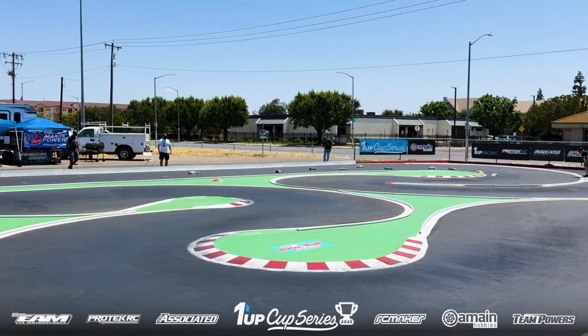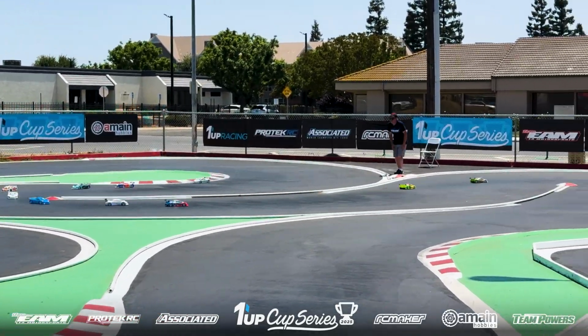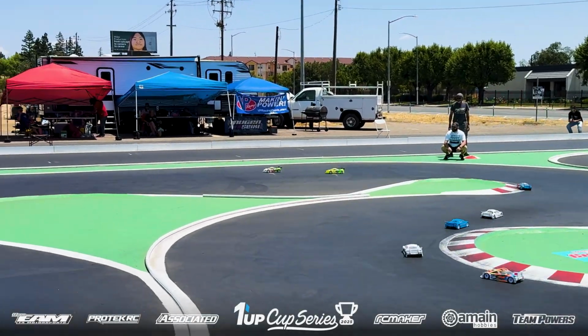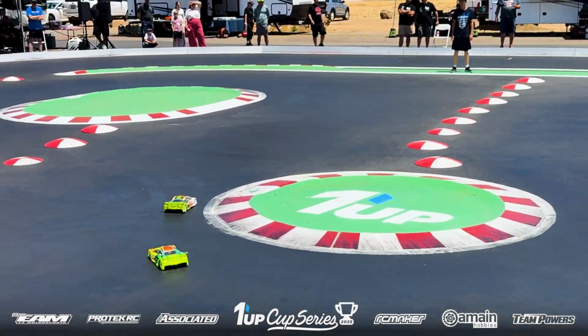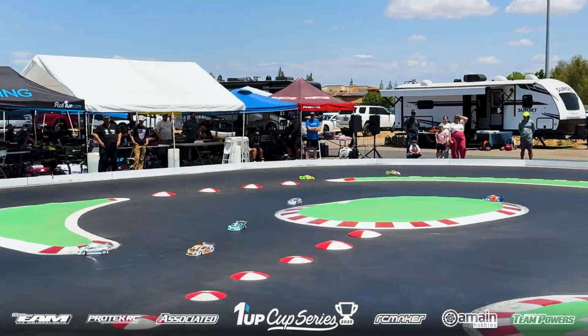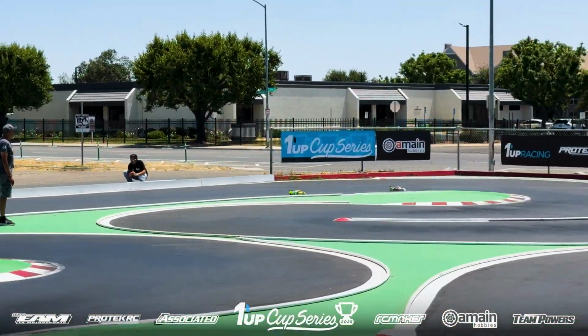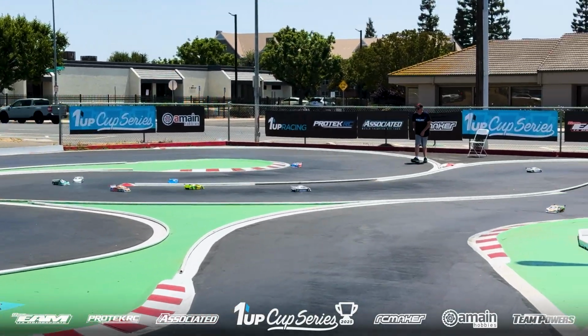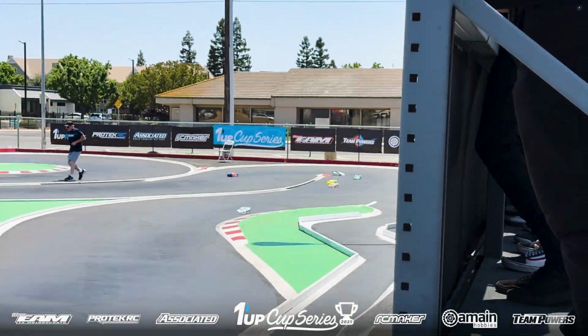Here we go, A main number 2, Mod TC, presented by Team Associated. Very clean start for my drivers right here. All these guys making their way through that front chicane. Here we go around the poker chip. It is Kevin Hebert and Bryce Butterfield. Here comes Jacob Cruz. I believe he won A main number 1. Oh, Bryce hopping it onto the berm. He's going to drop 4 or 5 positions easily.